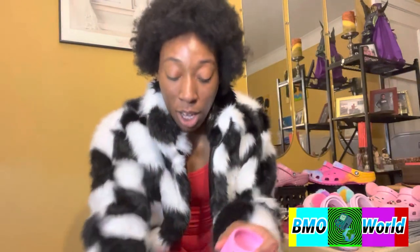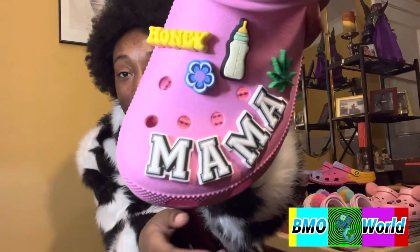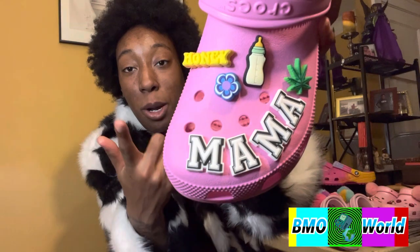Okay, and as you can see, it says big. I have a pacifier, lips with a tongue hanging out, the yin and yang, and the alien. So basically, that's pretty much me. For the left clog, we have mama. We have a leaf for the fall, because I love the fall season. That's like my favorite season of all time, weather-wise. We have this, it says honey, so that's super cute. And then we have the baby bottle and the flower.